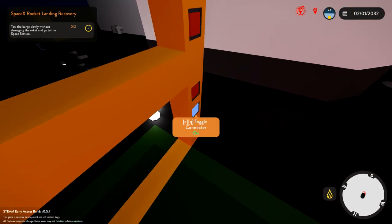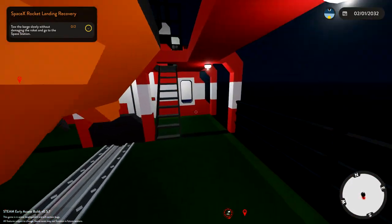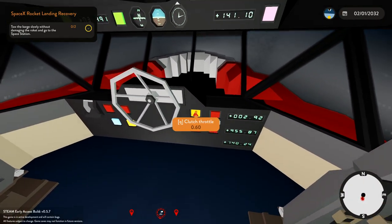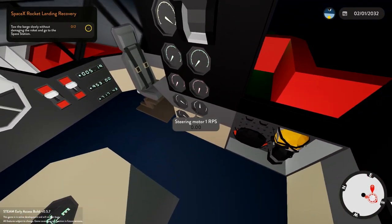We don't appear to be going forwards. I don't think we are going forwards. I don't think we're connected properly. I don't think our clutch is actually in. Hold on, let me do that. And then do this. No. Okay, I don't think we're moving, are we?